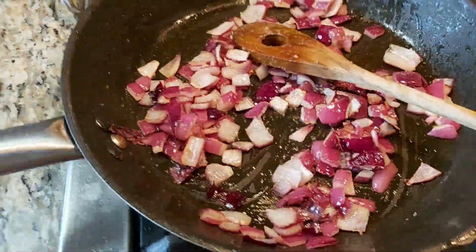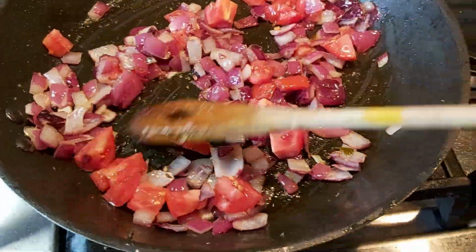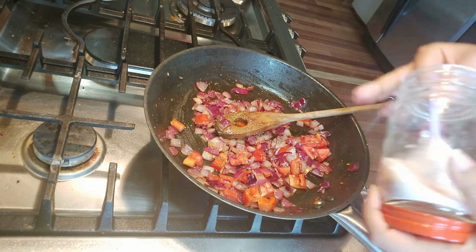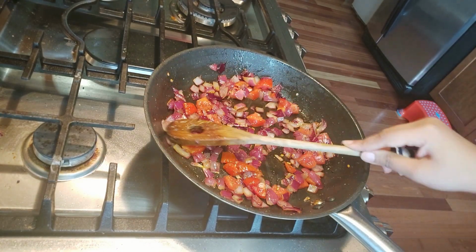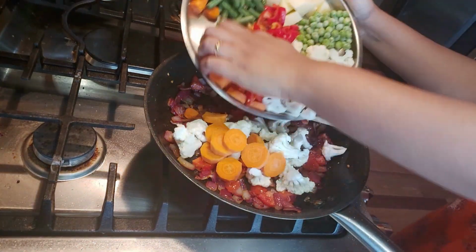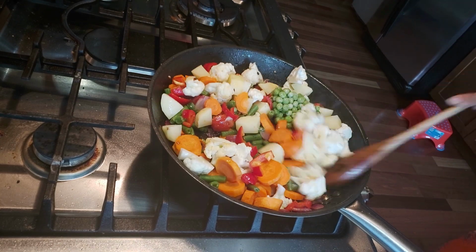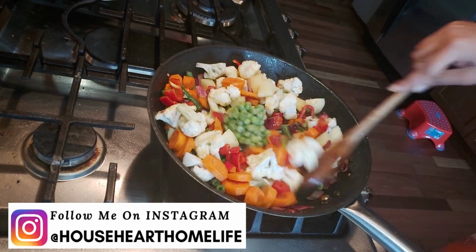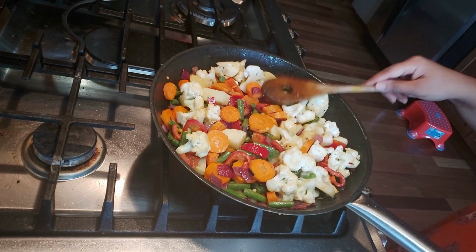Then add in the chopped tomatoes and cook them for about 5 to 10 minutes. Then add in some salt and cook for 2 minutes till the tomatoes turn mushy. And then you can add in all of the vegetables. Just stir them in, mix them all up well, and cover it and let it cook on low to medium for a good 10 to 15 minutes.